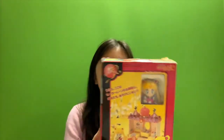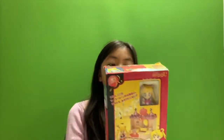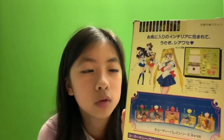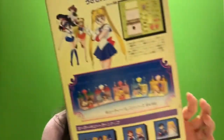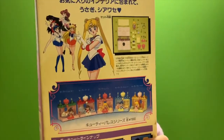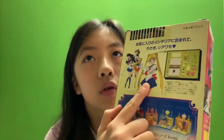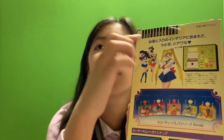We're gonna look at the Sailor Moon toy. It's about Sailor Moon with this castle behind, and there's lots of different ones. And there's Sailor Venus, Sailor Mercury, Sailor Mars, Sailor Jupiter, and Sailor Moon. Who's Sailor Moon? Sailor Moon is her, and these are the main characters.